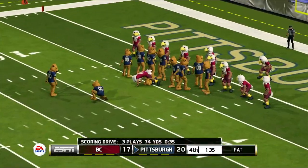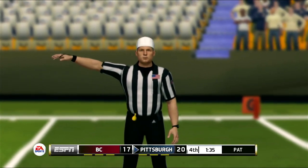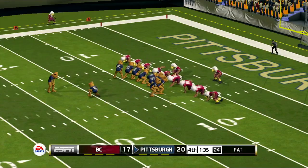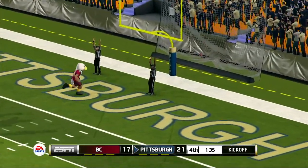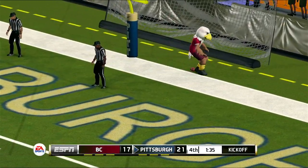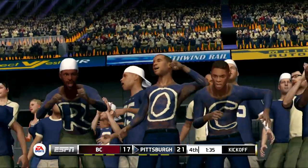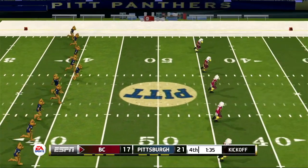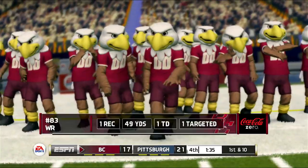Here's the call from the referee. Delay of game. Offense. Less than 2 minutes in the fourth quarter. And he hits the PAT. Like they're ready for the kickoff. He just drills this one. This one's going to be down in the end zone for a touchback.